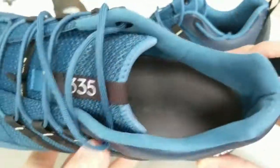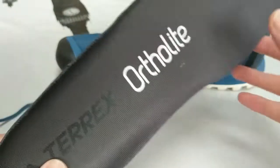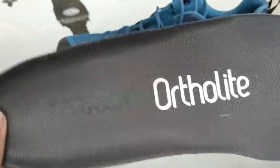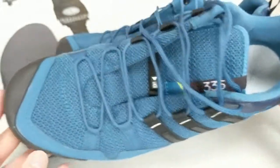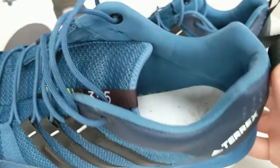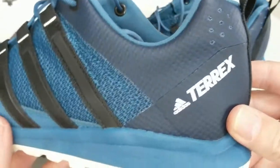Uber comfortable. Like I say, I think these ones have got Boost inside them. Could be wrong about that, but I'm pretty sure they have. The insole is Ortholite. There's quite a bit of sponge on that as well. Obviously you can't really pick that out, but yeah, enough sponge to be really comfortable. But this is what it's all about inside. Moisture wicking and everything else you can ever want from a shoe. Like I say, uber comfortable. Thoroughly recommend. They don't do this one, but they do a newer version of it. So yeah, if you're going out walking or trekking or running, thoroughly recommend this pair.